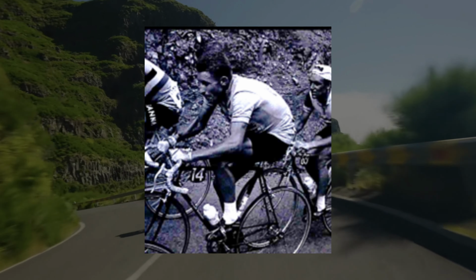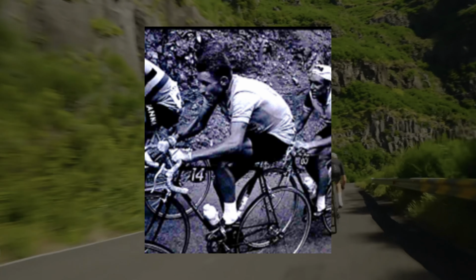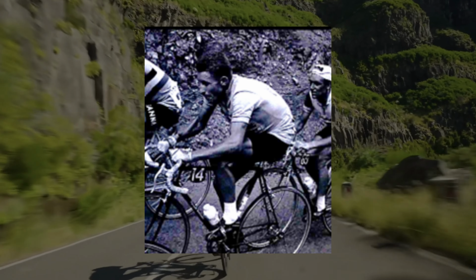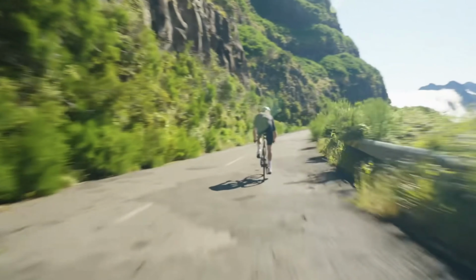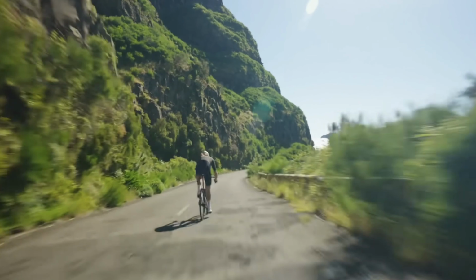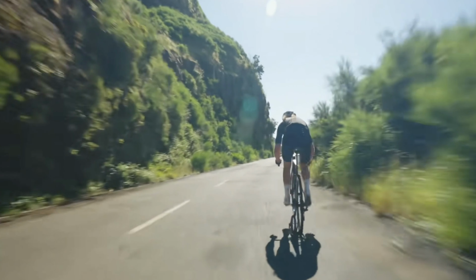From the late 1960s to the 1970s, Eddy Merckx became a promoter of another posture. His saddle was higher than that of Anquetil and almost as high as that of a modern rider. The posture looks more relaxed, and Merckx is a micro-adjuster who often adjusts the height of the saddle and handlebars.